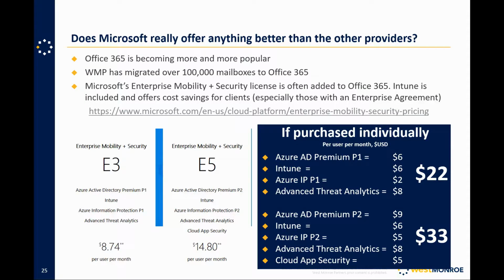Tom mentioned some licensing synergy, and I just wanted to point out that we often see the Enterprise Mobility and Security license added to an Office 365 deployment. That does include Intune, as Tom's got on the screen here. And Intune also gets you ConfigMgr, by the way. So this is a convenient way for smaller organizations that maybe don't have an enterprise agreement to get access to ConfigMgr, if that's something you'd like to do.